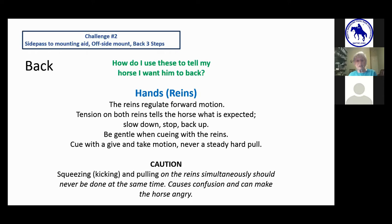One of the things to caution you about is that a common thing to do when you're asking for the back is that you want to pull on the reins and kick at the same time. That confuses and frustrates the horse and sometimes can even make them angry. You're confusing the cues by telling them to go, but don't go. So, stop, don't stop.